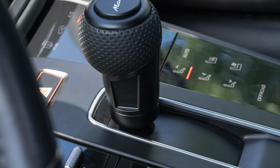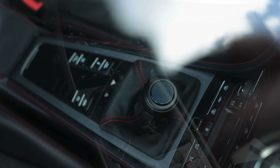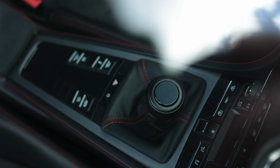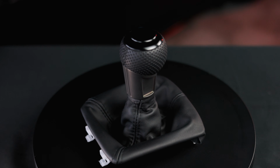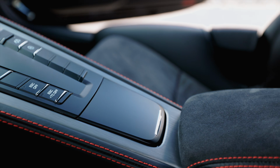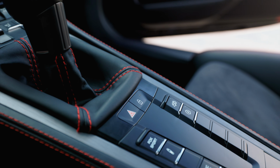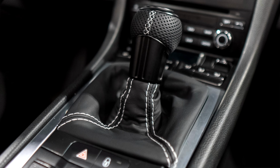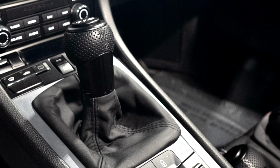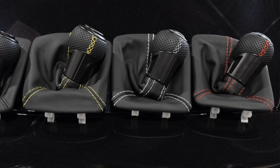They can't take the other option, which I think is the best option, and that is the leather shift boot, because that brings it all together and gives it that nostalgic sports car look. The leather shift boot is in black leather and it matches my leather really well in my car, and I had to get the red stitching to match my deviated red stitching in my car. You can also get white or black stitching.